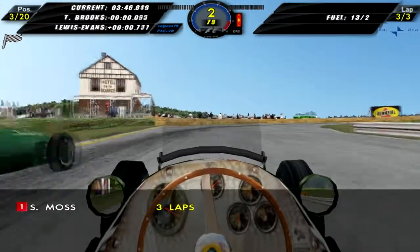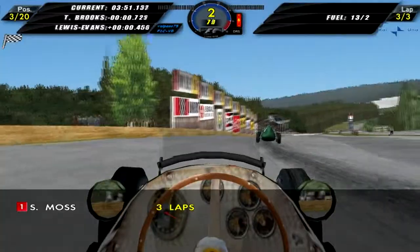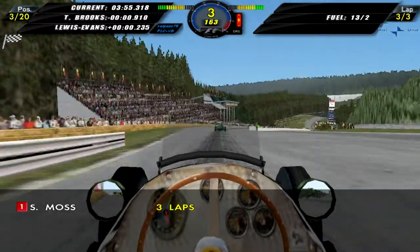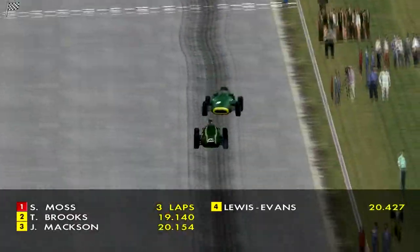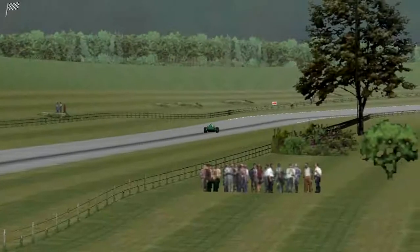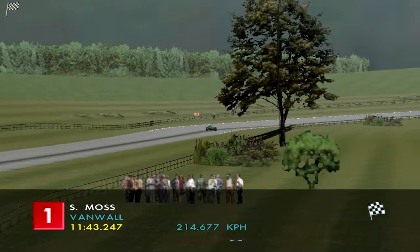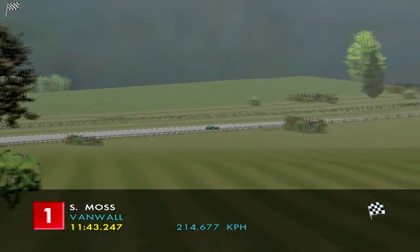Sterling Moss wins the race, and Tony Brooks has gone around our outside and has taken off to take our second place, but Lewis Evans is right behind us too. We have to make sure that he doesn't get our spot, so I'm weaving left and right, and we've come third. That was close right up to the end there, but Sterling Moss has won the Grand Prix today.